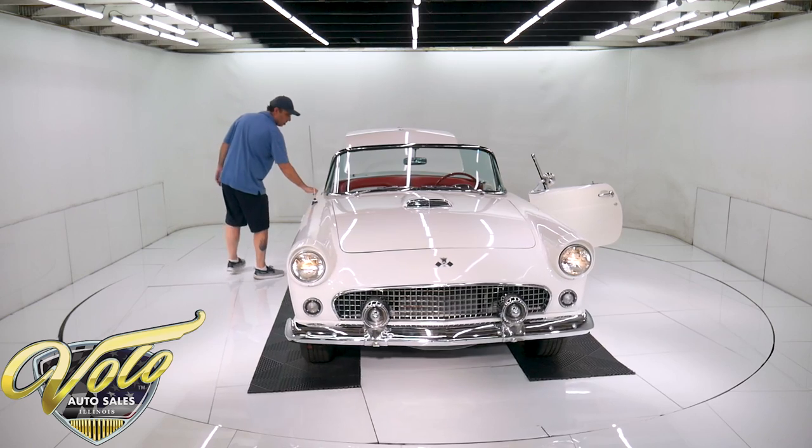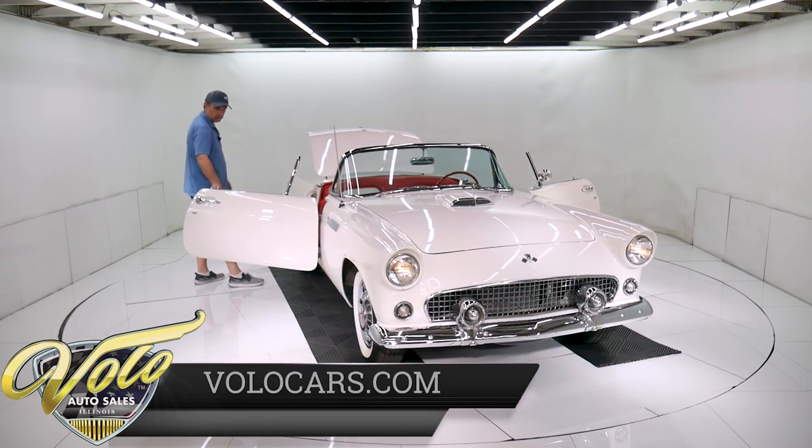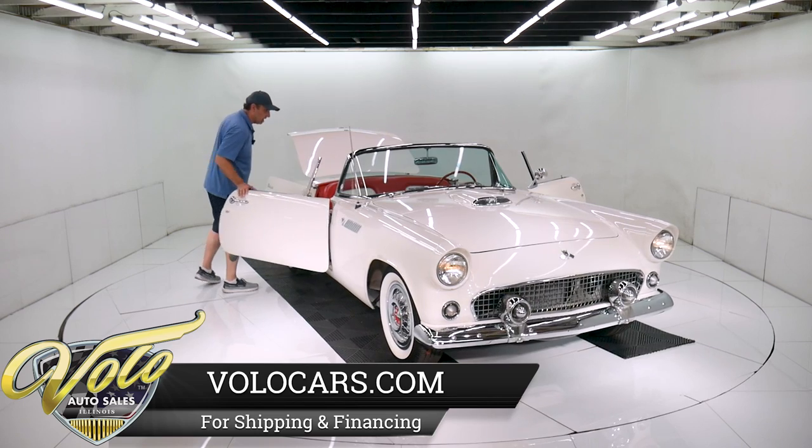I don't think I ever opened this door. It was not on purpose. Door jam's beautiful. All looks great.